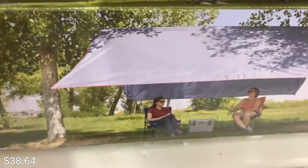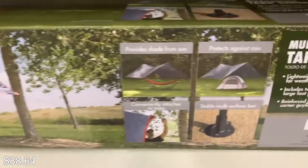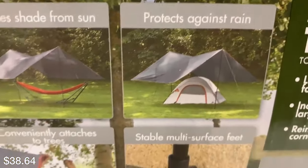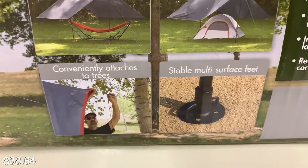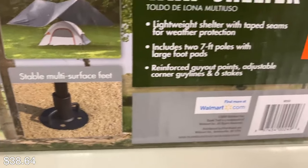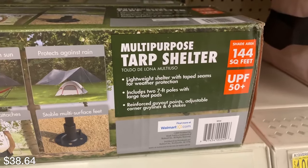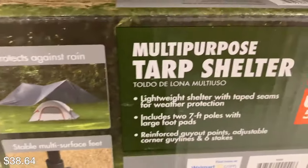Now, I actually thought about trying this one a few weeks ago when I was looking at an awning. This could definitely be used as an awning for your overland vehicle, but also a really good way to cover a hammock or a tent to protect you from rain, or just a spot to picnic out on like this.